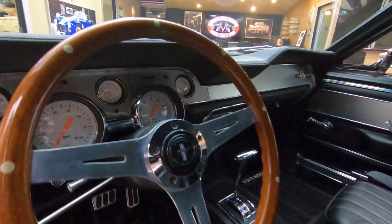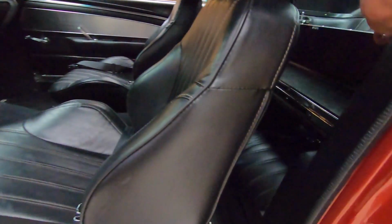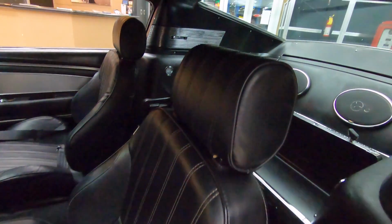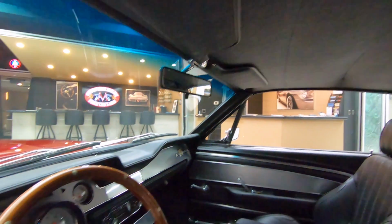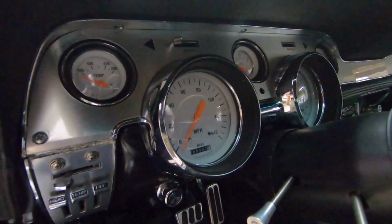Man, this thing's great. We got the fold down back seat here, you see that? Isn't that sweet? We got the back seat in there, real easy to get at. There's seat belts back there also. You can see the speakers mounted there in the back. Headliners looking great. One amazing ride right here, guys.